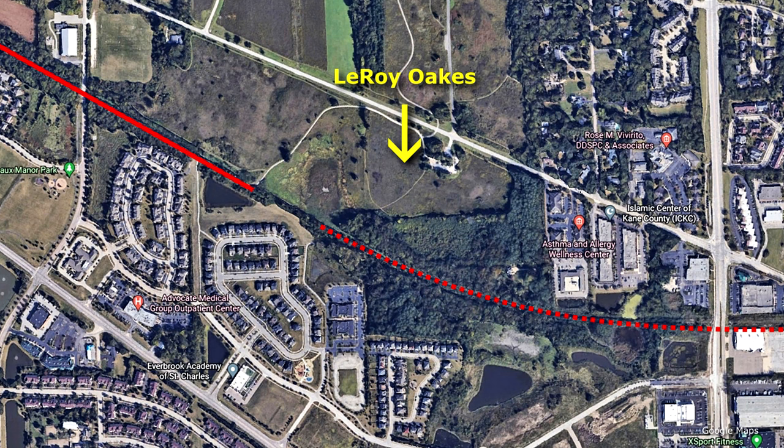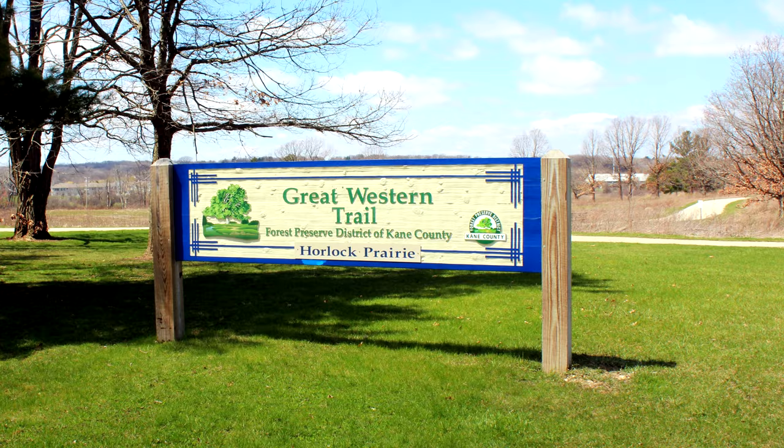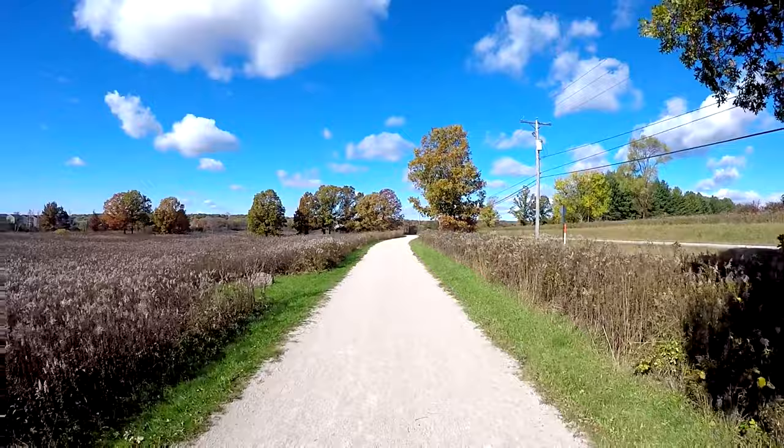Just a short distance from the LeRoy Oakes Forest Preserve entrance, about 700 feet west of Randall Road, on the south side of Dean Street, is the trailhead to the western segment of the Great Western Trail. A short trail from the parking area takes you to the former CGW Railway.